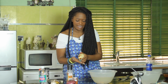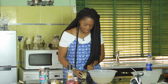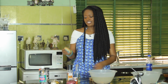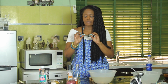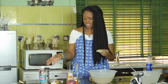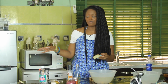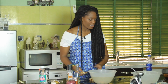So now that I've done that, I'm going to cut into it. Let me just do this. Okay, so now that I've done that, what I'm going to do is just season the sweet potato with the same seasonings that I have. Now that it's got a bit of the oil on it, I'm going to put some chili flakes, some smoked paprika, black pepper, and salt. And then I might cut a couple of onions in and then pop it in the oven while the other sweet potatoes are boiling. So let me get my tray.